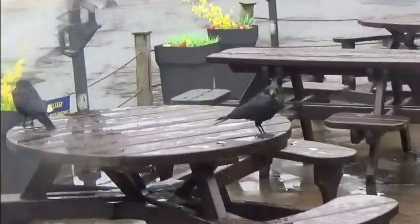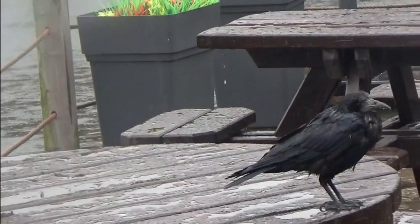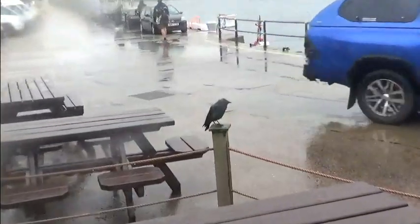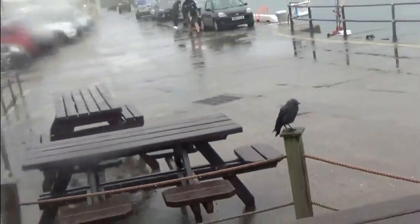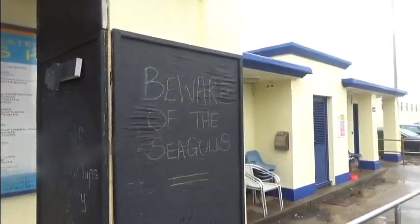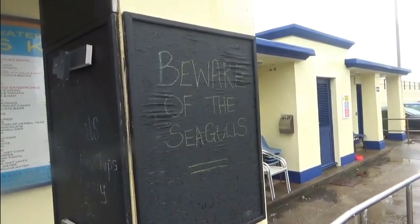Look at that. They're looking for food there. At least they're hanging around, waiting for us to go. What's Odin's Raven for? Nevermore. Oops. There's ravens. There's two ravens. There's a smaller one here. There's another one there. Nice. That one's got a sort of Alfred Hitchcock gleam in his eye. Look at this here. Beware of the seagulls.